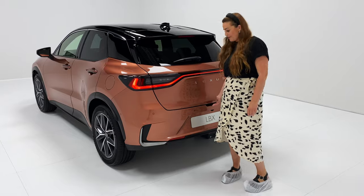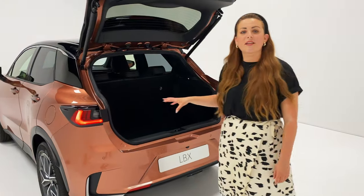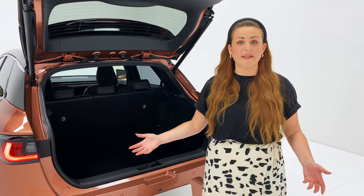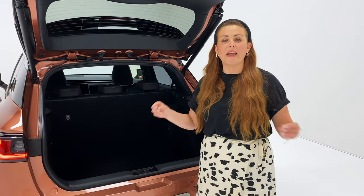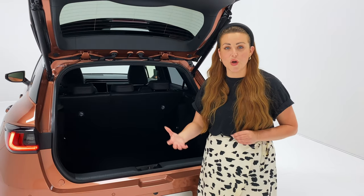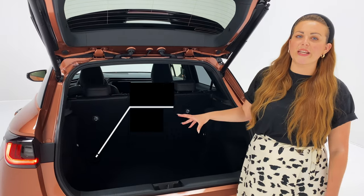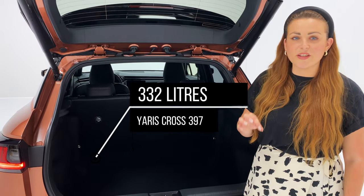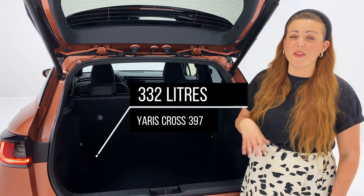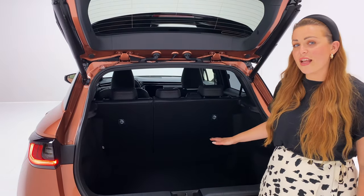Now, I actually put a question to the guy who is within the design team of Lexus, and I asked, why is the boot so small? And he basically said they prioritise design. They know their customers like design, they like their cars to be very good looking, and for that reason, they have prioritised that over space. So inside this boot, you've got just over 330 litres. Now that makes it smaller than the Toyota Yaris Cross, it makes it smaller than the T-Cross, and a lot of rivals. I don't necessarily think that's a bad thing.